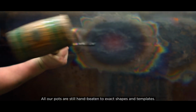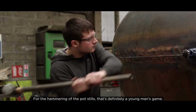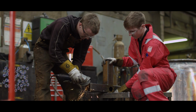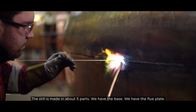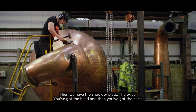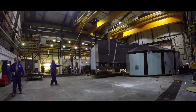All our pots are still hand-beaten to exacting shapes and templates. For the hammering of the pot still, it's definitely a young man's game. We'll maybe take on 5 or 6 apprentices every year. The still is made in about 5 parts. We have the base, we have the flue plate, then we have the shoulder plate, the OG, you've got the head, and then you've got the neck. It would take 6 guys, 6 weeks to make a pot still.